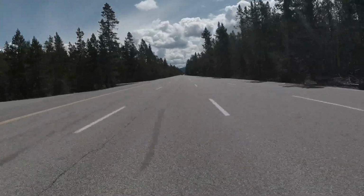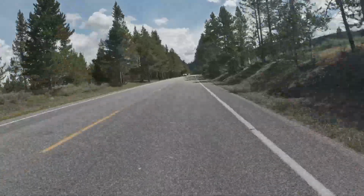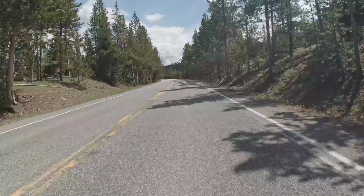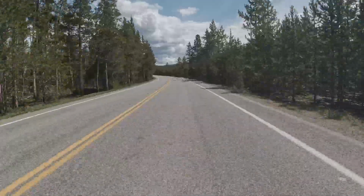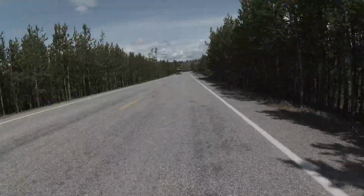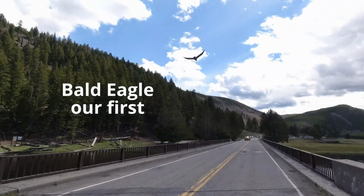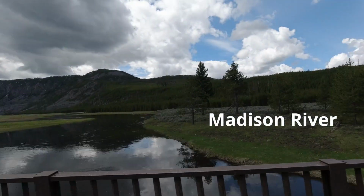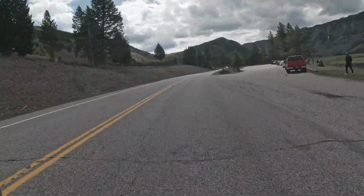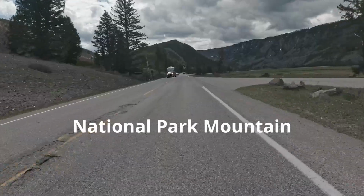Once we get through the entrance, we've got about 14 miles on the park loop to get to the Madison RV park. At that point, we're going to turn right and head toward Old Faithful. Once you turn right after passing the Madison campground, you're going to go about 14 miles to get to Old Faithful. So we're taking you on a beautiful drive today through the park, and you go through several different terrains.